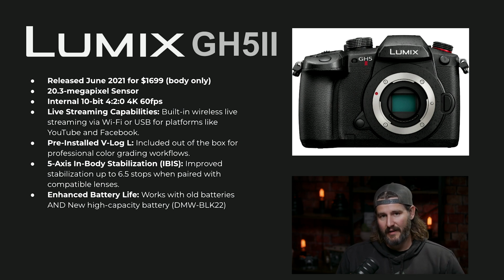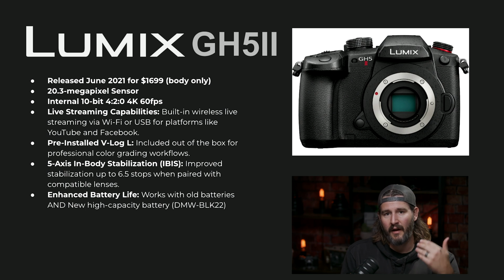But ultimately, the GH5 Mark II was kind of plagued by the fact that it's just a carbon copy of something that already exists with a few extra bells and whistles that I don't think anyone really asked for or needed. At this point in time, 2021, people were talking about autofocus. Sony was killing it with just incredible eye tracking and good autofocus in video, and for LUMIX, for the longest time, the Achilles heel has always been the sensor size and autofocus in video. And they still didn't seal that deal for the GH5 Mark II. So I think people kind of skipped it and said, well, I have a GH5 Mark I, why would I get the Mark II?